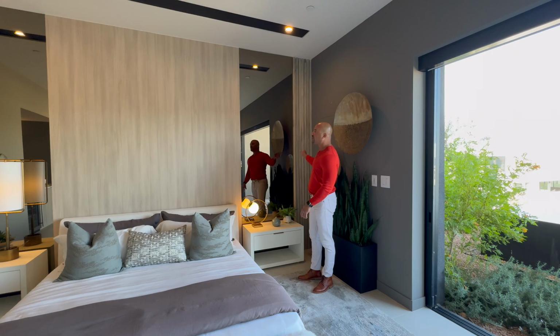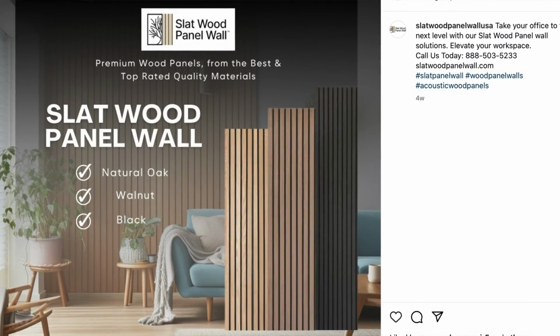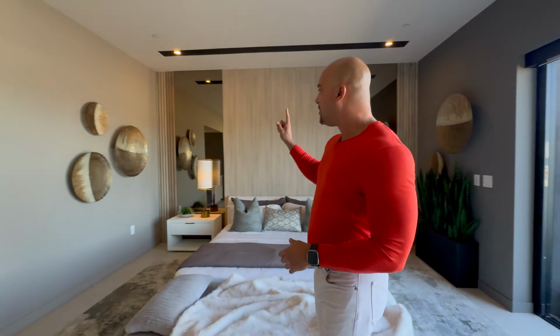And then at the end, kind of funny, we have the louvered wood slats that we've seen all over Instagram. Pretty much shows up in my feed like 20 times a day. I'm sure you're tired of seeing it. I'm tired of seeing it, but they did a nice job of using it sparsely here.